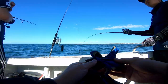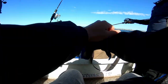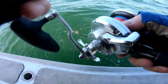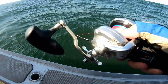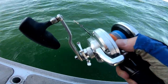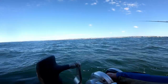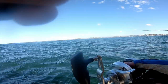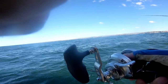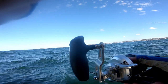All right, guys, I know why I'm not getting anything big. I'm not wearing my lucky gloves, so on they go. There we go. First drop in the new spot, guys. Line's peeling off. This is only about 60 meters now. I got hits on the first drop, and then after that, I was just working it and nothing. So just wound back up just to check the bait. Nothing yet, so going back down. Down all 60 meters to the mystery depth. I wonder what mysteries lie beneath.